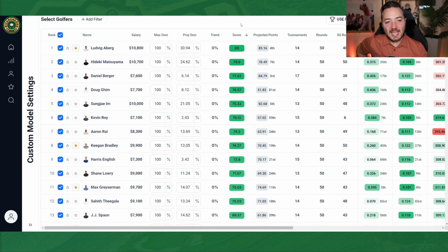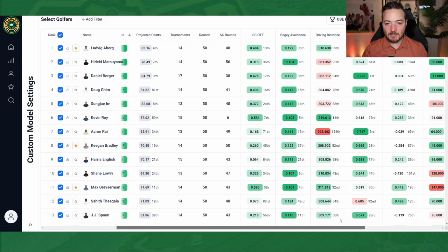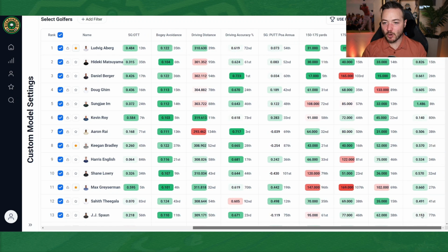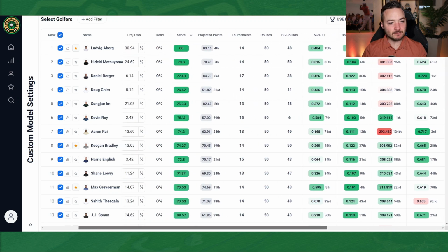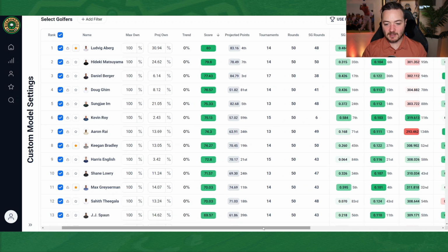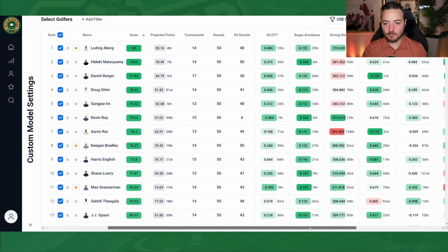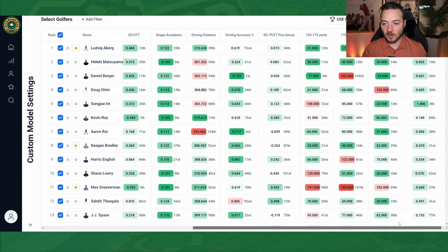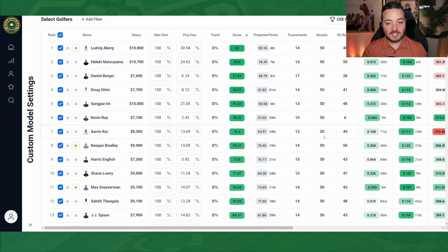So it's Ludwig, Hideki, Daniel Berger, Doug Ghim. Ghim gets a boost from off the tee play, bogey avoidance, accuracy, putting on Poa annua. Yeah, some of the longer shots. Sungjae Im is 5. Kevin Roy is 6th. Doesn't this tell you that this event is pretty chaotic? Doesn't make a lot of bogeys, hits it far. Wow. Aaron Rai, 7. I could see he was in contention here one year, wasn't he? Or at least around contention.